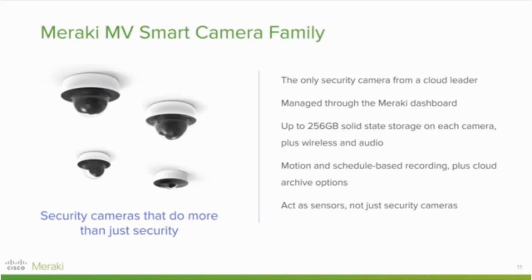So the MV Smart Camera family looks a little bit like this. These are our models pictured on the left side here. We'll get into more detail about them later, but we are the only security camera from a cloud leader. Everything's managed in the Meraki dashboard. There's up to 256 gigabytes of solid state storage on each camera, as well as functionality like wireless and audio.